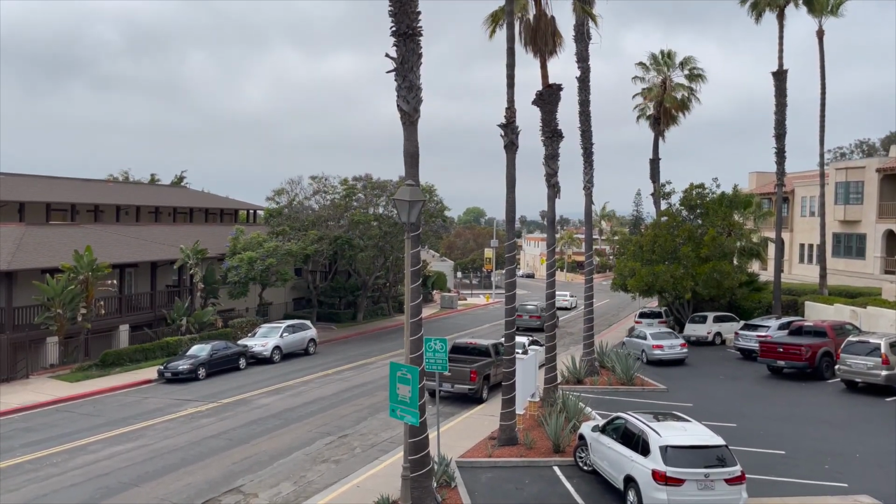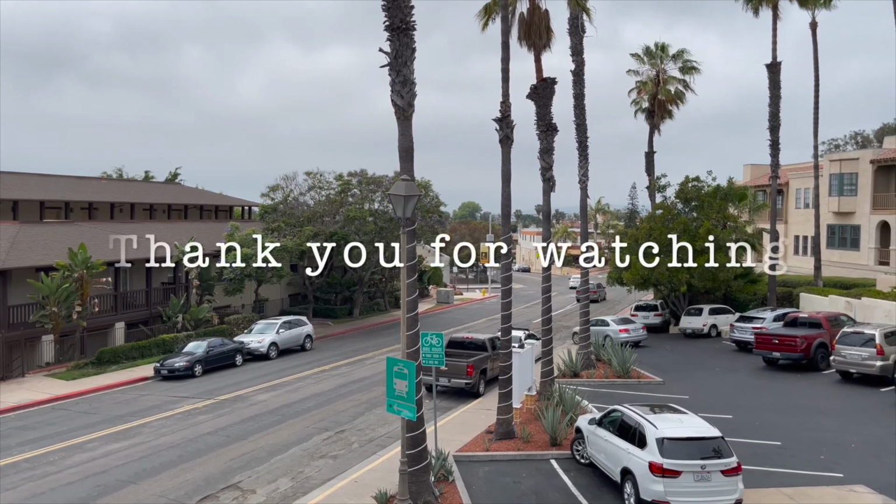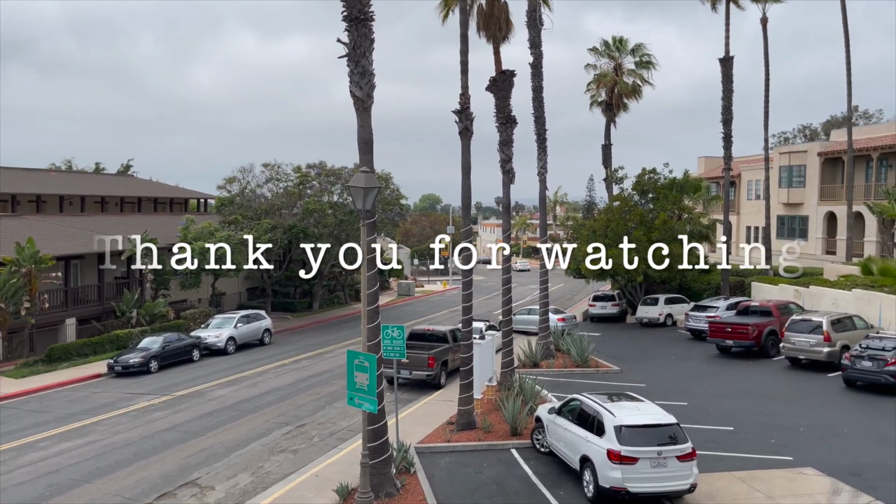That's a nice view of the old town. But you can't really see that much beyond that.